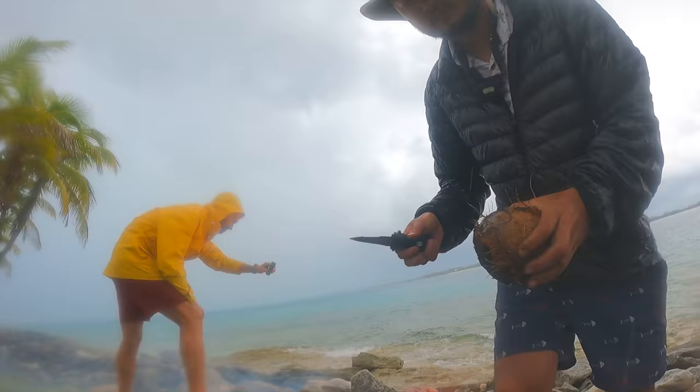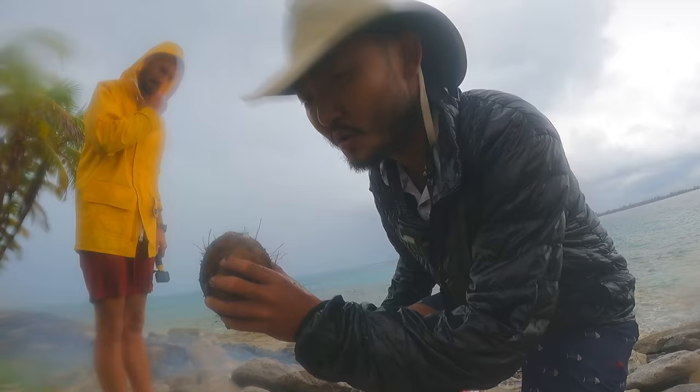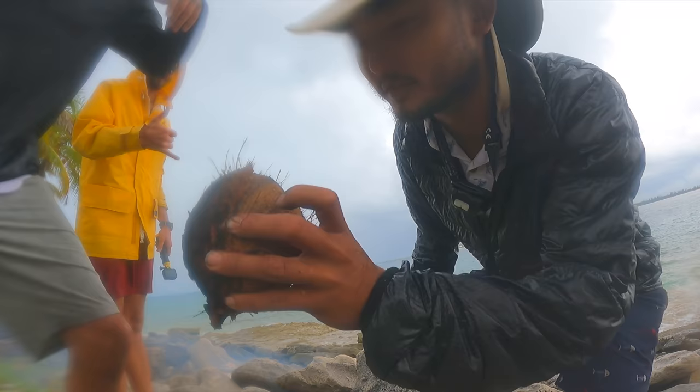We're safe, guys. Storm is still thick. It's a good thing they're here. I got my coconut though. Actually, we're gonna have a little celebratory drink here. I think I should be able to poke through. Cheers, guys. It was a fun one.